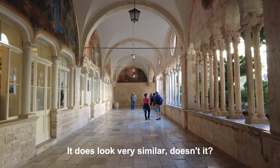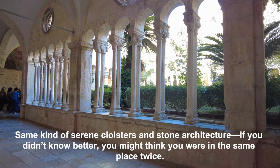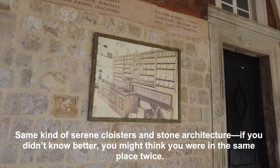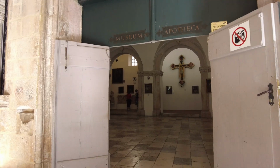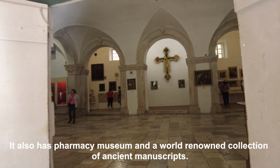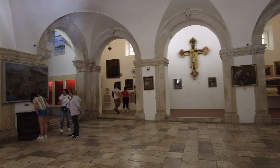It does look very similar, doesn't it? Same kind of serene cloisters and stone architecture. If you didn't know better, you might think you were in the same place twice. It also has a pharmacy museum and a world-renowned collection of ancient manuscripts.